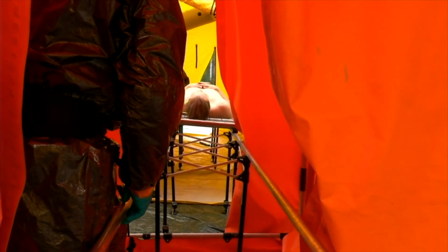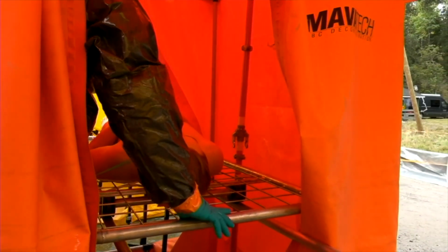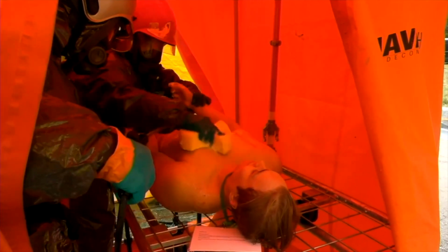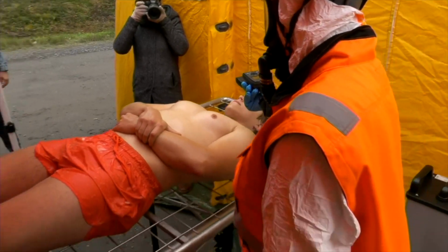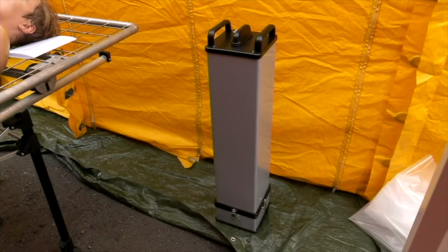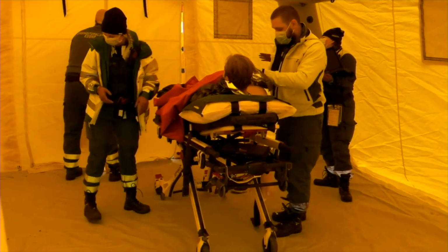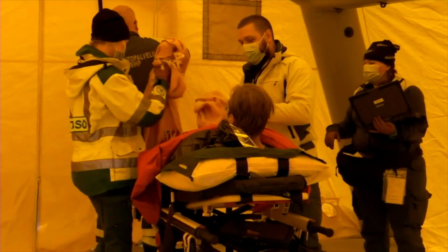The dry decontamination has been done to the first yellow casualty, and now he'll go through the wet decontamination. The first yellow casualty has now gone through wet decontamination, and now will be scanned with a handheld device and a standalone device called Port, manufactured by ENVIRONICS. The first yellow casualty has reached the paramedics and will be transferred to the hospital by an ambulance.